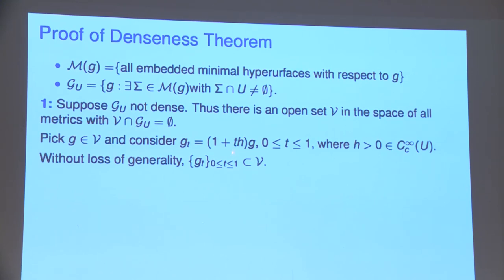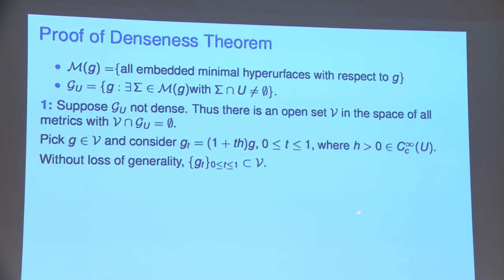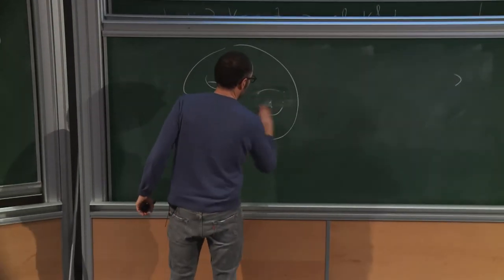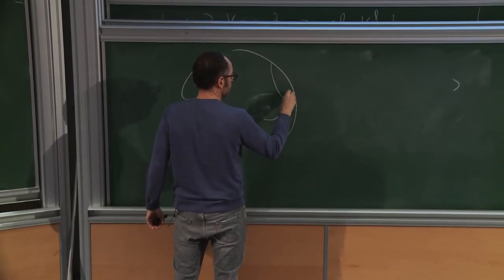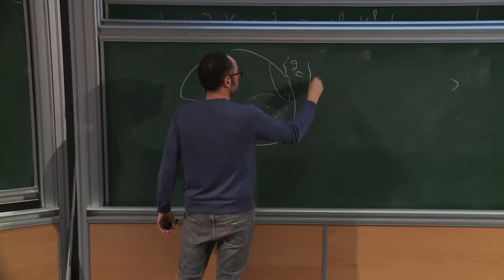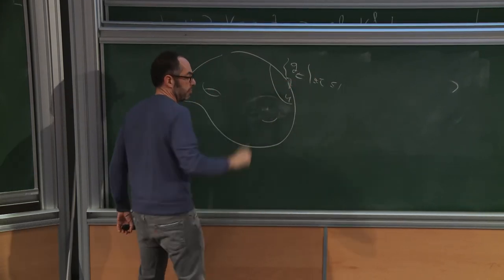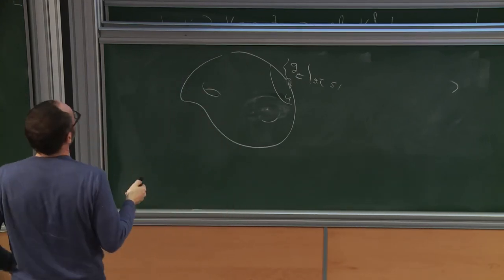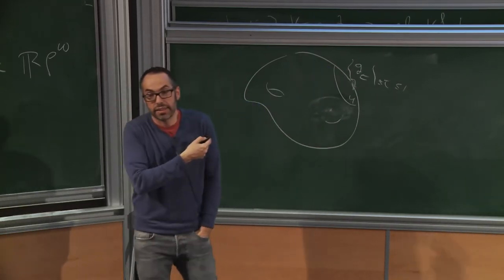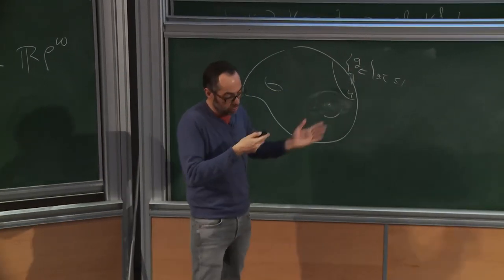of metrics. I pick a positive function with compact support defined just on my set U, and I do a little bump on the metric there. If I were to make a picture, suppose our set U is like this, and G of t would just make a tiny bump. This is the family G of t. When t equals 0 it is like this, then as t increases, I just make a tiny bump there. Of course, because the set is open, I can ensure that this whole one parameter family is still within the open set, because I can make the bump as small as I want, so no big deal there.